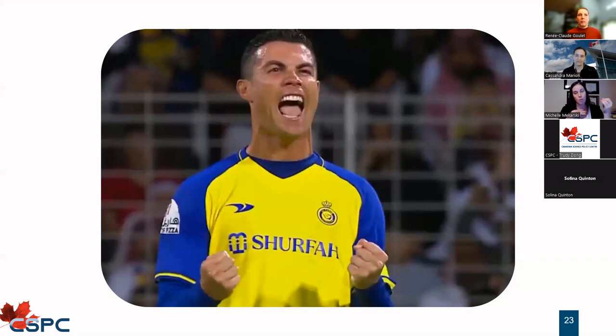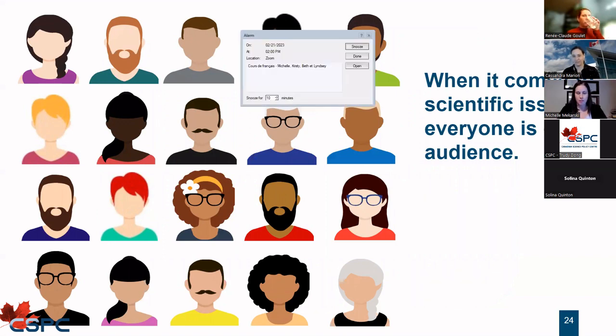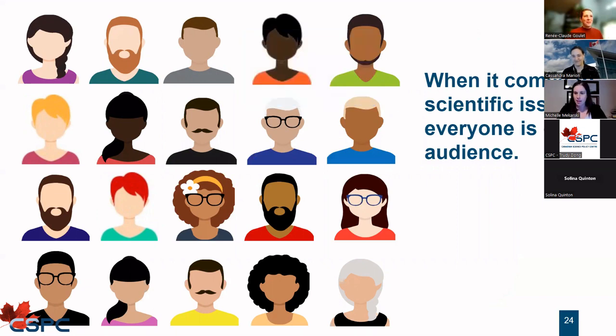Now, how do we do that? We make sure we're hitting the right people. Now, I can hear some of you thinking, hey, wait a second. There are some things that everybody should know. Things like climate change, vaccine safety, GMOs. Everyone should understand that because everyone's going to be voting on that. They need to be able to understand it to make good decisions.